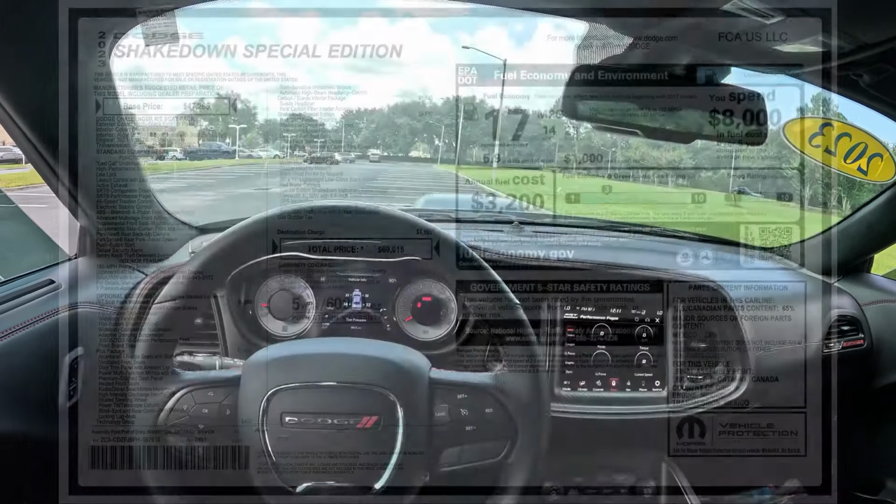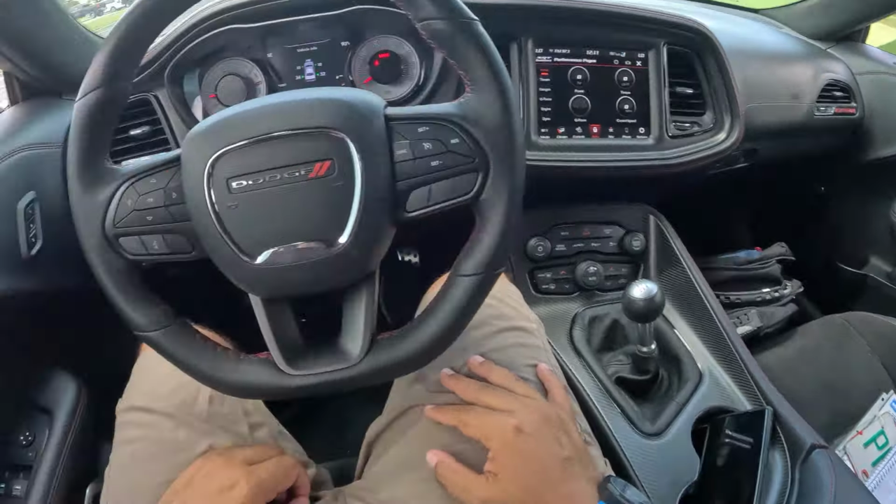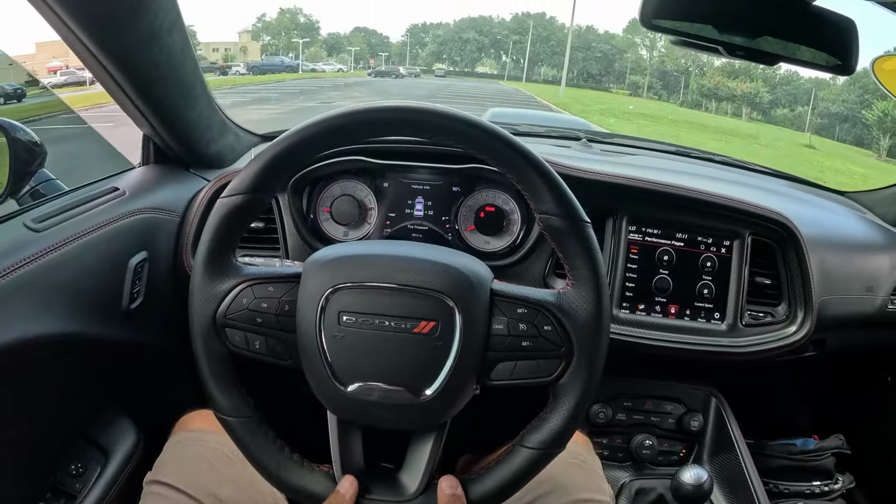So you're saving quite a bit of money if you're gonna get one, which is pretty much still brand new. As you can see, there's no wear and tear on this car at all. Even here, as you can see, it's pretty much an intact car, pretty much still a brand new Dodge Challenger.